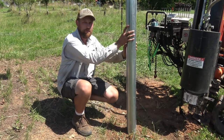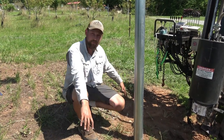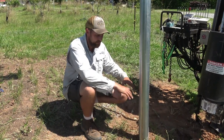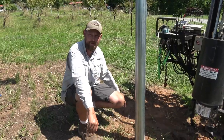So the strength of this post is not just in this one post. It's spread out on three posts now. So that way we have three times the ground contact that we had before. So to get this post to move, we'd have to move all this dirt and two posts that are 6 feet deep. And that's a dead man.